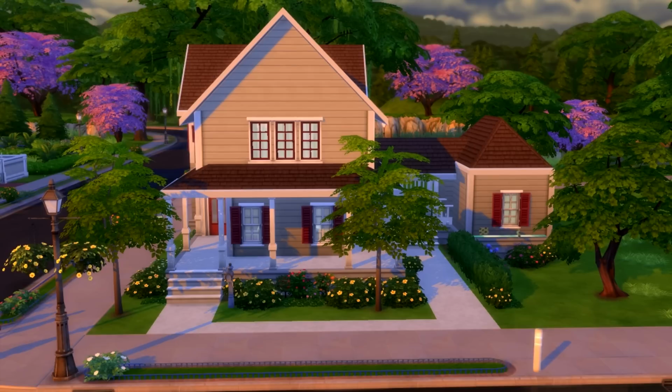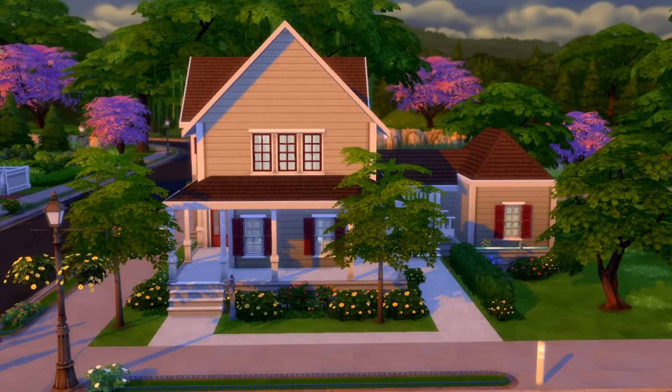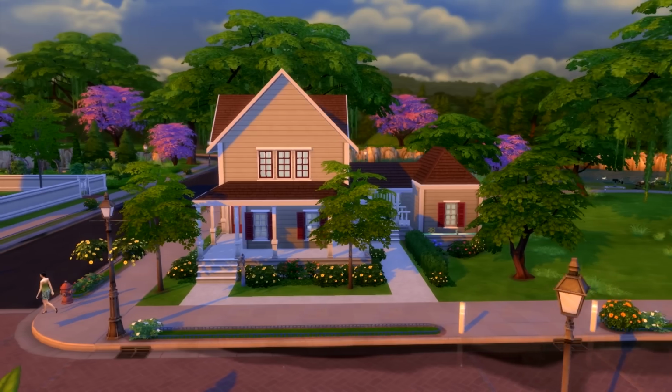Anyways, this is the house for the Black Widow Challenge. In the last episode, I told you guys that I was going to be redoing the house. So I think you guys are really going to enjoy the inside of this house because there's a lot of custom content involved, so I'm really excited to show that off to you. I wanted to give you a peek of the outside before we did anything else.